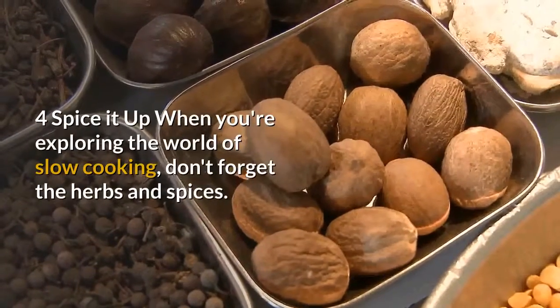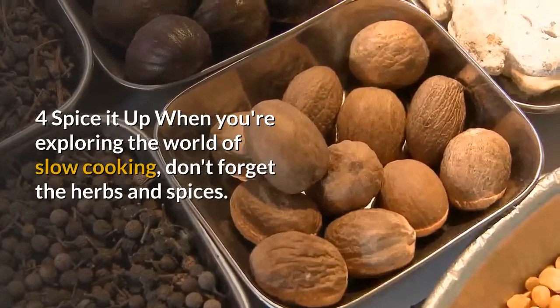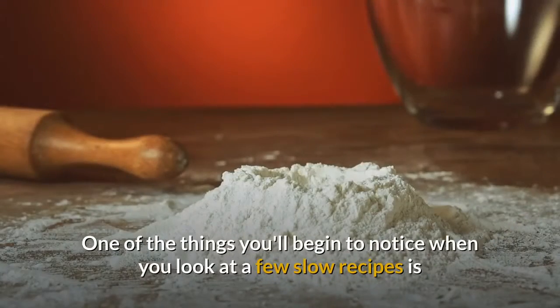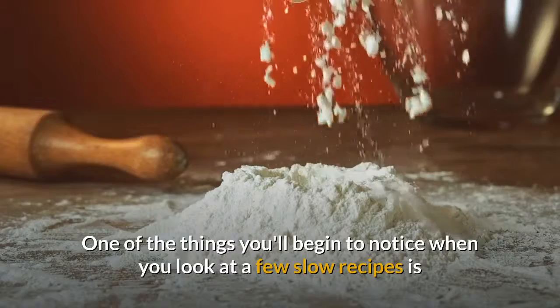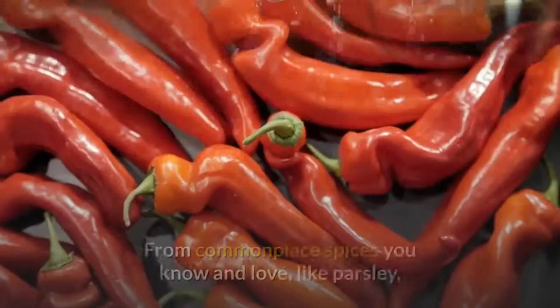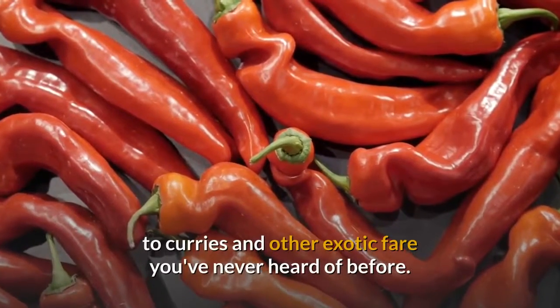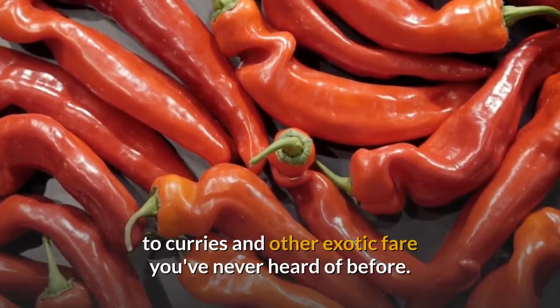4. Spice it up. When you're exploring the world of slow cooking, don't forget the herbs and spices. One of the things you'll begin to notice when you look at a few slow cooker recipes is that slow cooking uses lots of herbs and spices, from commonplace spices you know and love, like parsley, to curries and other exotic fare you've never heard of before.